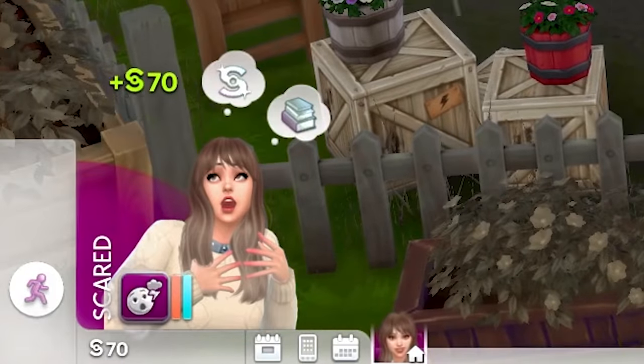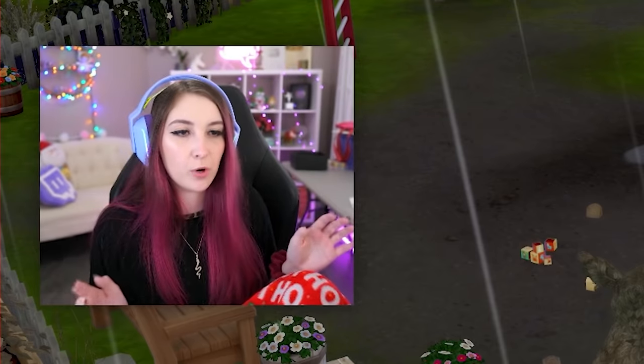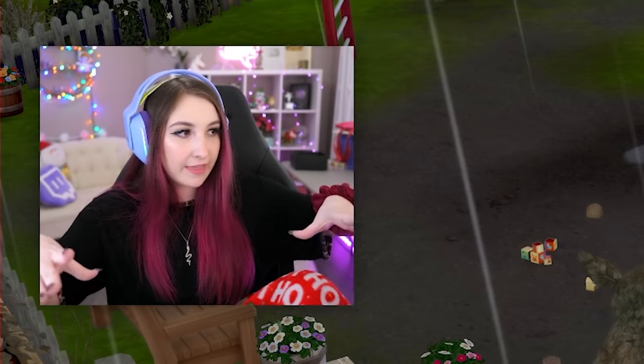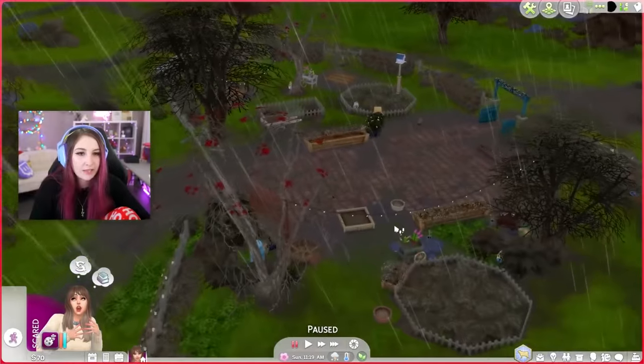Now I have $70. You know what I would really like to do? Because we can make pies and do cross stitching, I'd really love to do it the way that I did it before, where I set up a table and sell all my things out there, like on a market. Oh God, okay, it really is storming. So in the actual town where they have all the vendors and stuff, we could maybe set it up there. I think that would be fun.